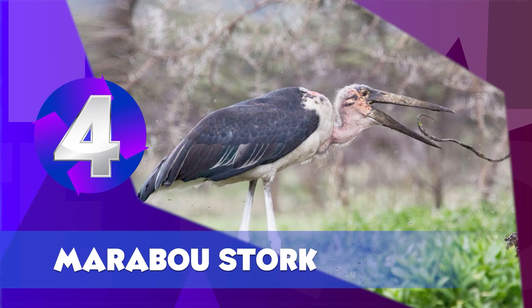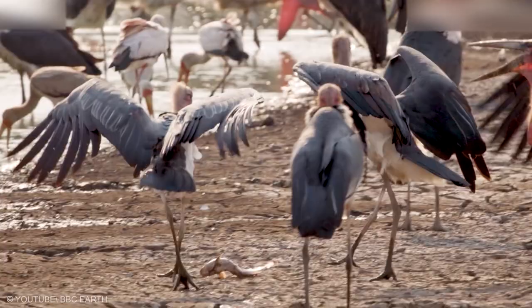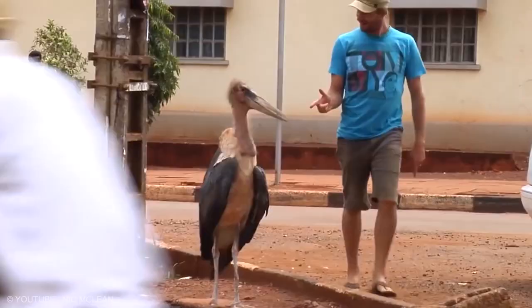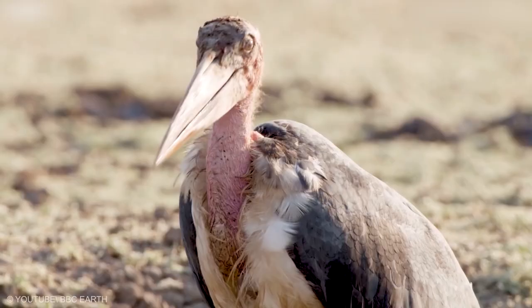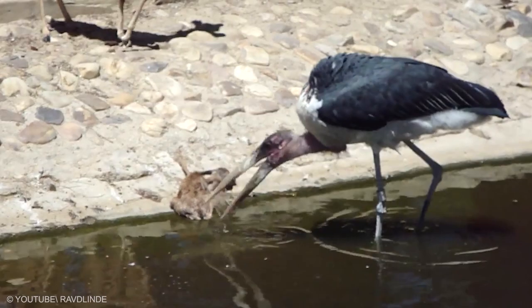Marabou stork. Like most storks, the marabou is not outgoing and is a colonial breeder. In the African dry season, it builds a tree nest in which two or three eggs are laid. It is known to be quite ill-tempered. It also resembles other storks in that it is not very vocal, but indulges in bill-rattling courtship displays. The throat sac is used to make various noises at that time.